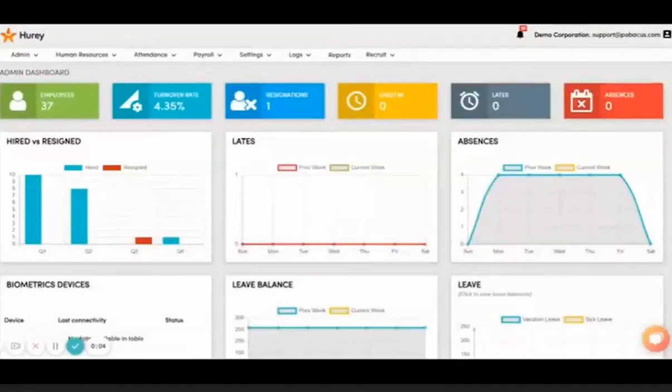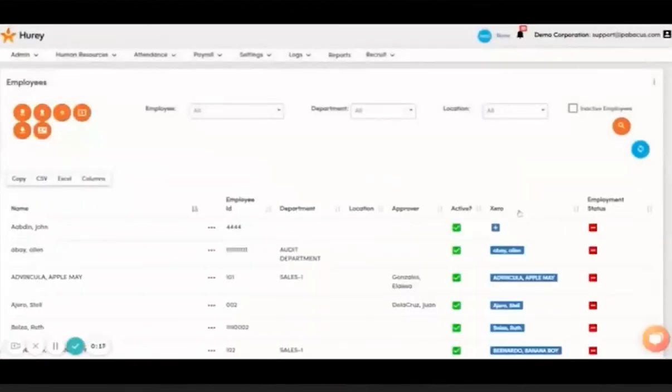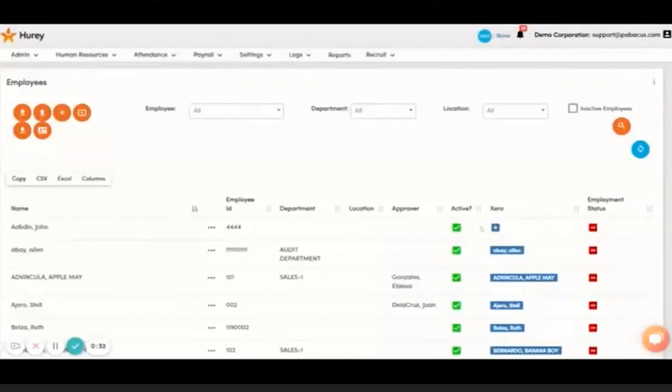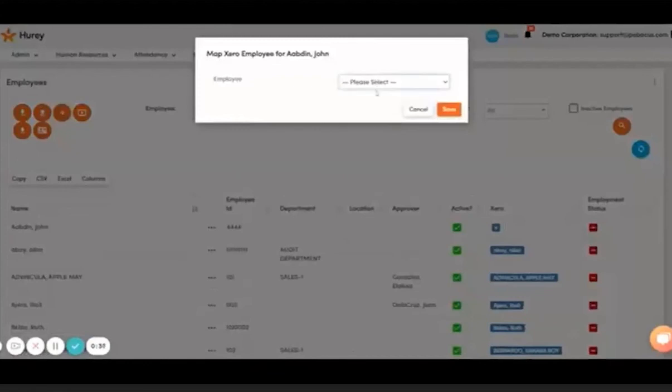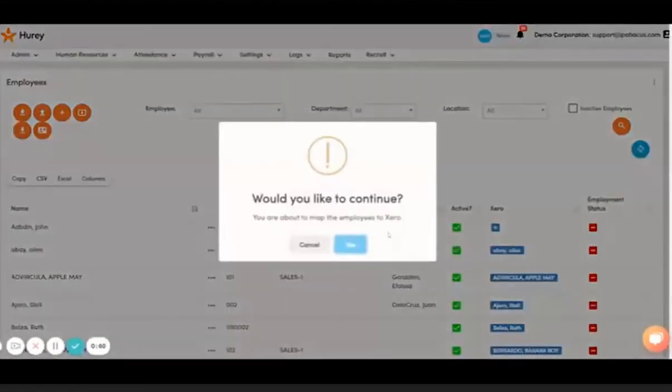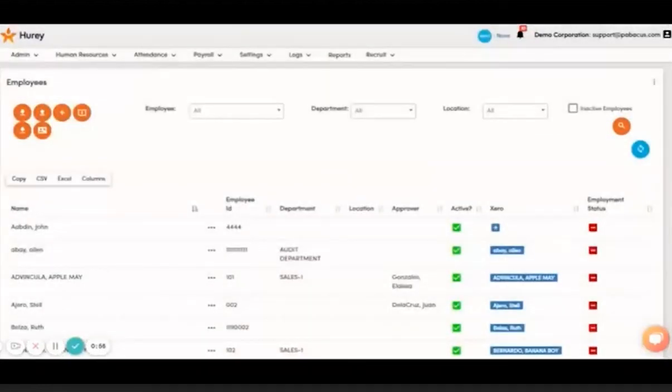Once Hooray is connected, you can start to map employees to Xero. To do that, just go to Human Resources and the Employees page. As you can see, employees would have a plus button on the Xero column, and you can push them either as new employees or match them with existing employees in Xero. You can also use the blue button to map all existing employees at once. Take note that Xero will base the mapping on the first and last name of the employees.